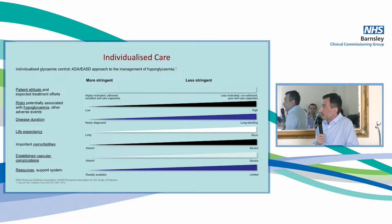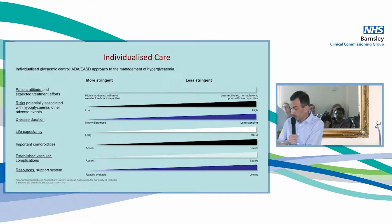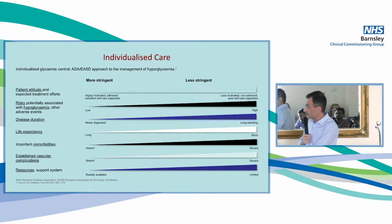The risk of hypoglycemia, if somebody's a driver, if somebody's elderly living alone, then you want to avoid strict control to avoid hypoglycemia. Duration of diabetes, if it's newly diagnosed, you tend to be more strict. If the patient's already developed the complications, then you tend to be less strict. And obviously the availability of resources plays a factor. And these are actually international guidelines, the European and American guidelines.